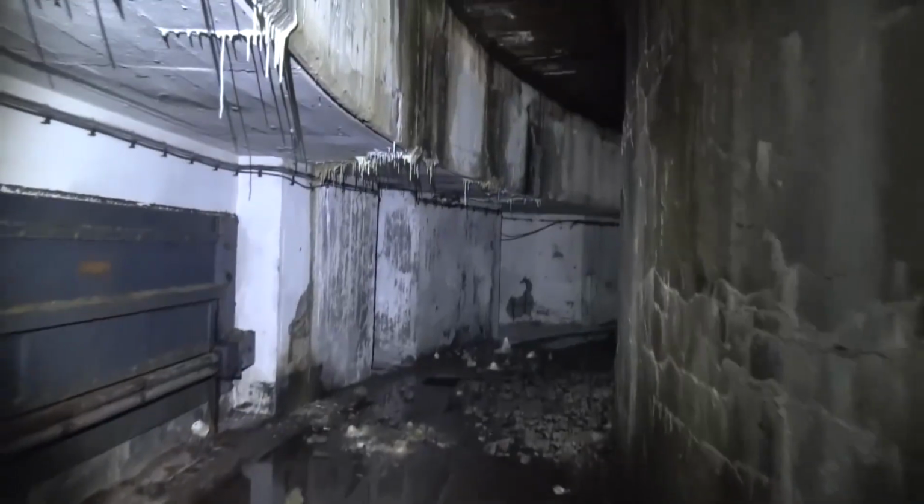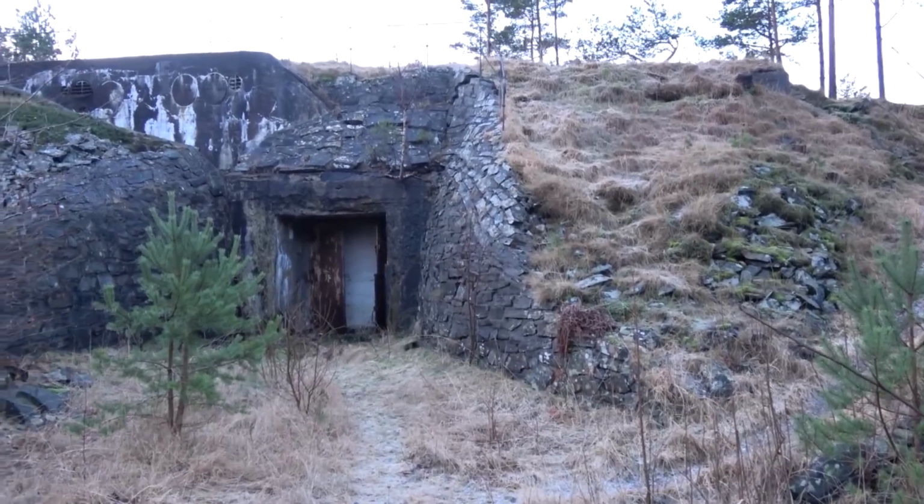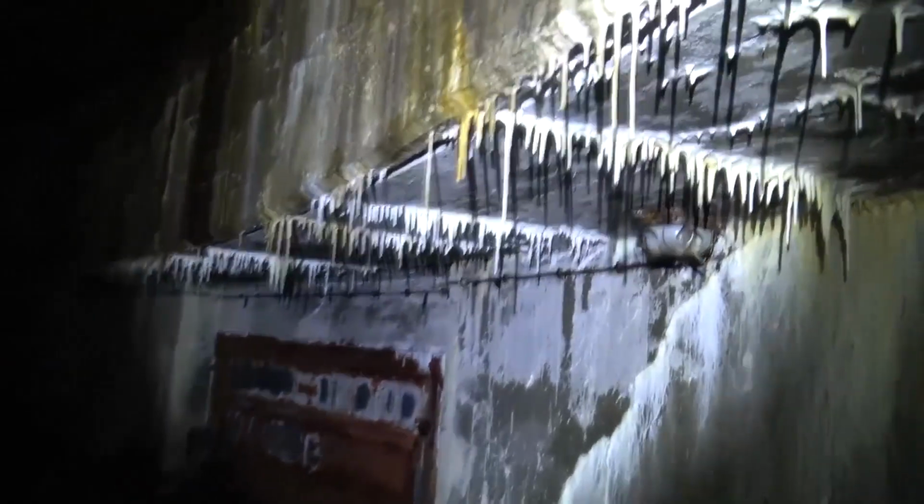This spot might have been where a German soldier once flipped a light switch. I know it's hard not to imagine what it was like during the war, with hundreds of German soldiers running around, preparing for whatever lay ahead. It's quite an adventure exploring this hidden piece of history, don't you think?